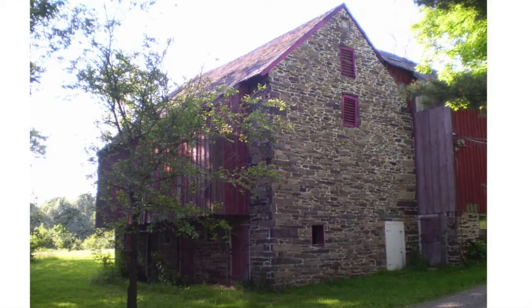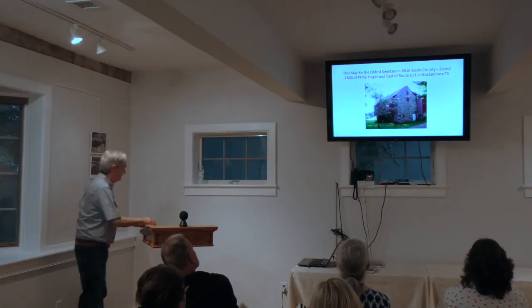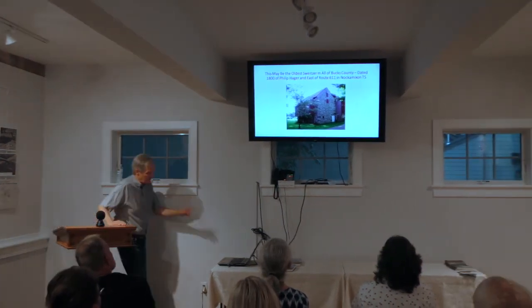The interesting thing about this, if you look at the front forebay, which is pretty short, look at how the end wall of the short forebay is recessed in. It's not flush with the end wall. You see that? There are a number of those barns, but they're far outshined by the other ones that have the forebay that's flush on the end. Okay, so that's an interesting barn.